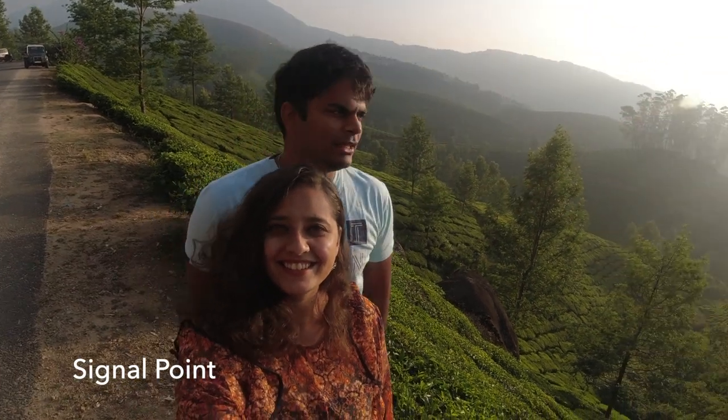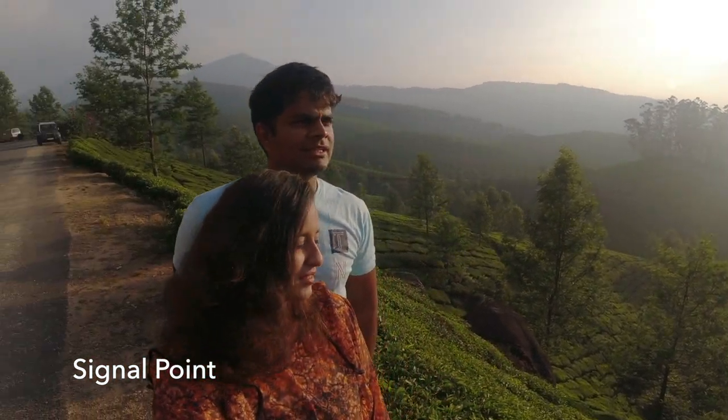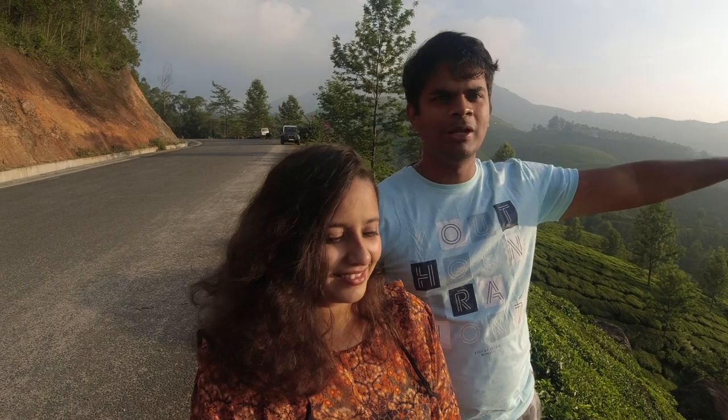Hello everyone. We are in Munnar, and we are in a place called Signal Point. It's 5:30 in the evening and the sun's just about to set. But it's very beautiful. So Signal Point is a place where I would suggest you should at least ride or drive by, because you actually can see mountains and mountains. It's like a series of tea plantations.